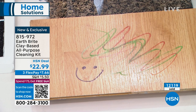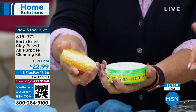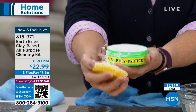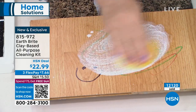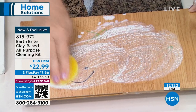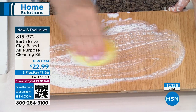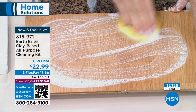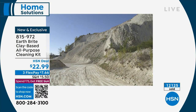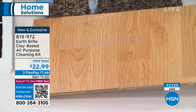Now, show everybody again what you just did, because I feel like people are not sure how to get this. You're getting the tub. In fact, you're getting two tubs. You're getting the sponges. All you do is wet the sponge and then rub it on top. And you notice that I'm not using gloves. I'm not worried about getting it on my hands, because again, we're talking about this pure white French clay. It comes from the earth. It's not strange, unpronounceable ingredients. It gets rid of that permanent ink, that permanent marker, the crayon, all of that, and of course, the wood just comes out absolutely gorgeous.